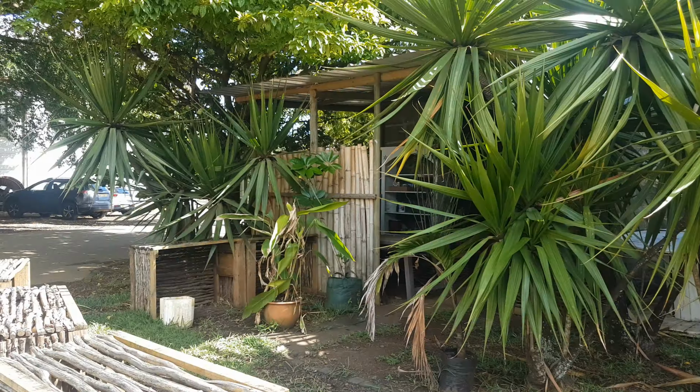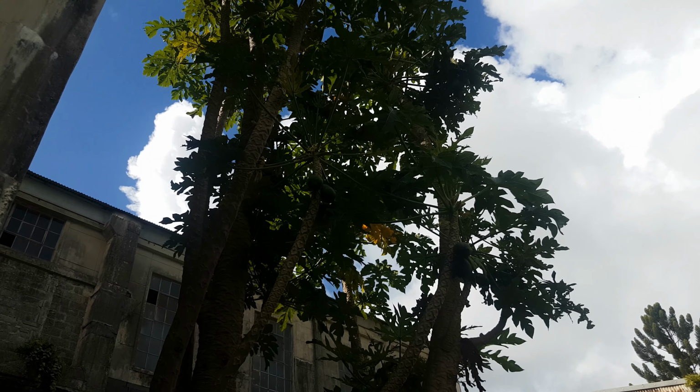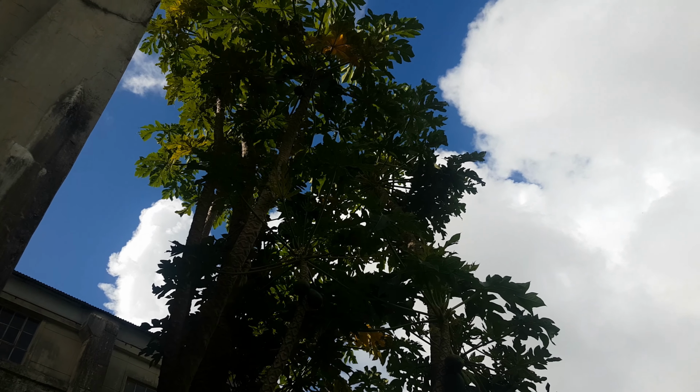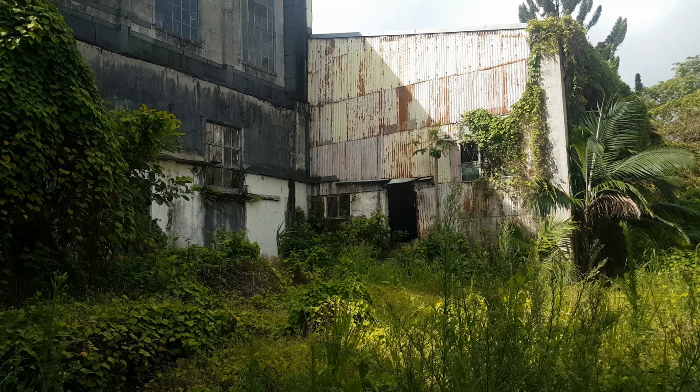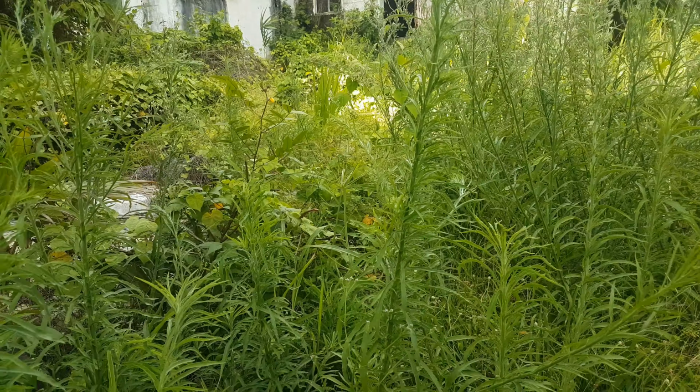You can see where the original sluice was. This is the more modern one with the crank handle. And then that beautiful stonework. Going next to the sugarcane field is like a factory. It's one of the biggest pawpaw trees I've seen in Mauritius. Brian disappeared. And I'm not walking through all of that. Clouds rolling in over the mountain.